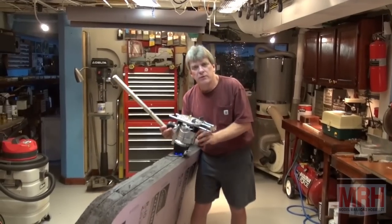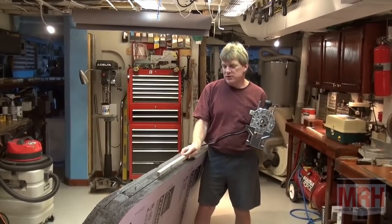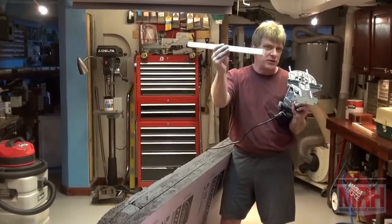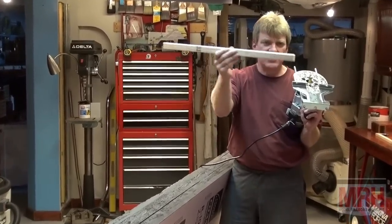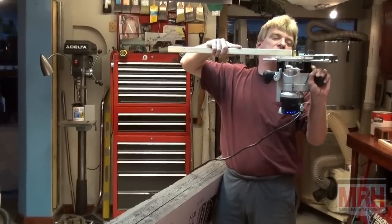Okay, what we're going to do now is router out the edge of this diorama. And this is where we hammer in a piece of wood. Most important thing is, first of all, this is a 1x2. I split it through the bandsaw, so it's half of a 1x2. And I've got it set to the same depth as the router bit.